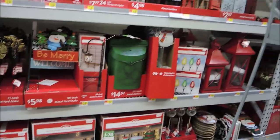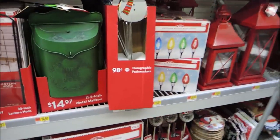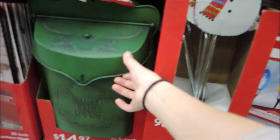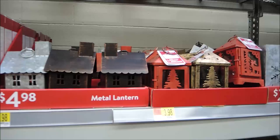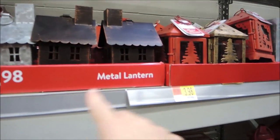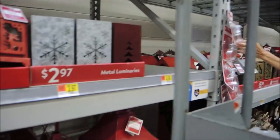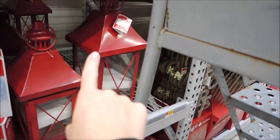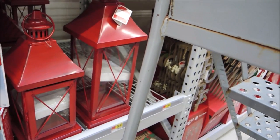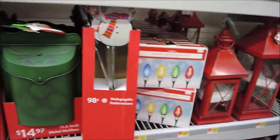This is my favorite section of all. They have these beautiful metal mailboxes, only $14.97. I mean, how pretty is that? And then they have these really pretty metal lanterns. These are only $4.98. And then they have metal luminaires for $2.97. And then these are so pretty. I love red for Christmas. I love, love, love red for Christmas.